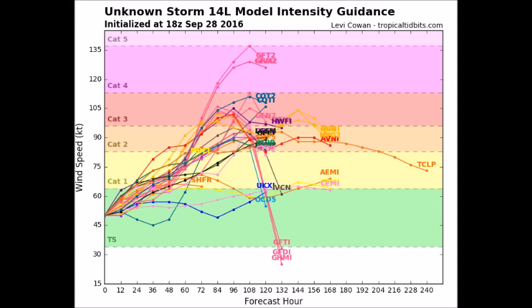So this next picture is the intensity guidance. You can see one of them takes it to borderline Category 5, and the other two there make it Category 4. Most of them make it between Category 1 and 3, with most of the consensus becoming Category 3. And that would be sometime around day 5. So we will have to watch this very closely.